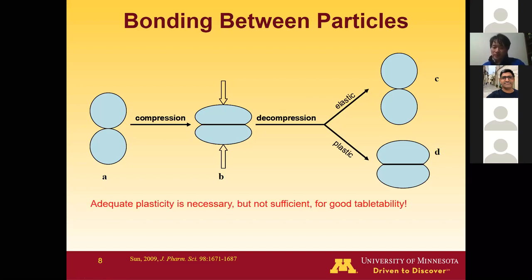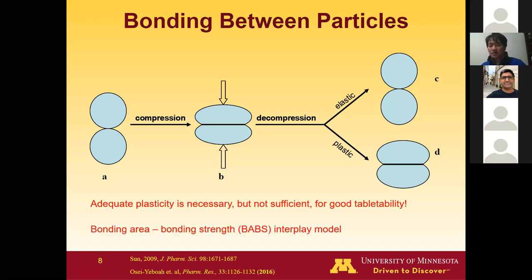From this cartoon, we can say adequate plasticity is necessary for forming strong tablets, but it is not by itself sufficient, because even if you have a large bonding area between particles, if the bonding itself is weak, you still don't get a very strong tablet. This idea is captured by the bonding area, bonding strength interplay model we have proposed, short for BABS. Basically, you want a combination of reasonable bonding area and bonding strength to give you a strong tablet. If the bonding area is very small, you don't have a strong tablet. Or if the bonding strength is very small, you also don't get a very strong tablet.